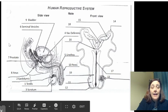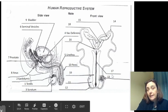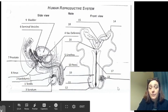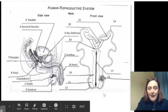Okay, that all was the side view. This man right here is looking to our right, and we're looking from the side. The picture over on the right is the front view. He's looking at you right now, and this is looking from the front, and that gives you a better sense of the numbers of testes and the number of seminal vesicles and vas deferens. Okay, so let's take a look.